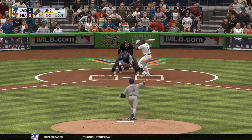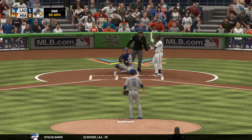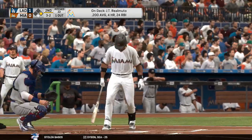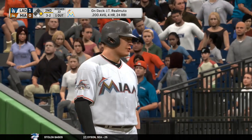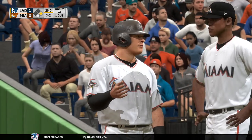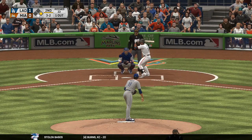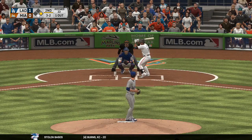He's set. Here's the 2-2. And that misses, so it's a full count, 3-2. We could see the runner in motion here on a 3-2 count with 1 out. There's a pretty good chance he's going to get a pitch to swing at, and if not, it's ball 4 anyways. Dodgers have the early 1-0 advantage as we play the second.